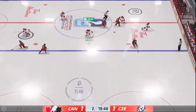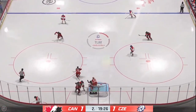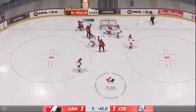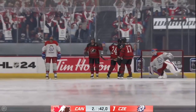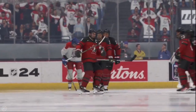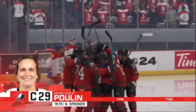Well, let's see who comes out hungrier here in this second as we are still tied. Quick pass across to Poulet. She scores! Boss time! Well, the leader in her is really elevating right now, and she puts the puck in the net. Everyone on her bench just looking at her, you can see how happy they are for her.